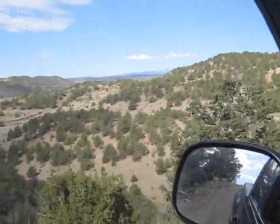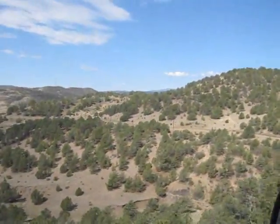Come down here, get down here to the bottom, and we just circle around here and go down that road right over there. Brought back down to Highway 12 there.